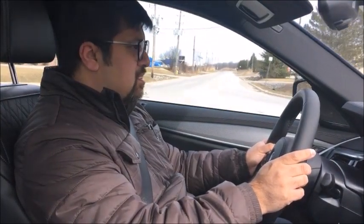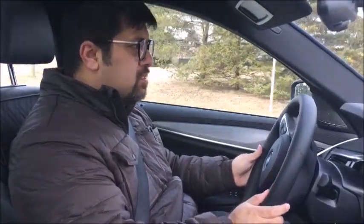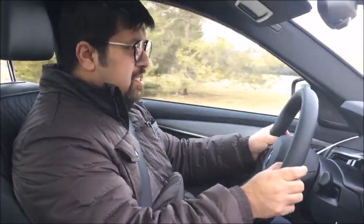What isn't quite as impressive is the electric range. So on a full charge you should get about 45 kilometers, but in real world driving it's been doing more like 30 at best. So it might work for some people. It will probably put some other people off that it's not enough range.